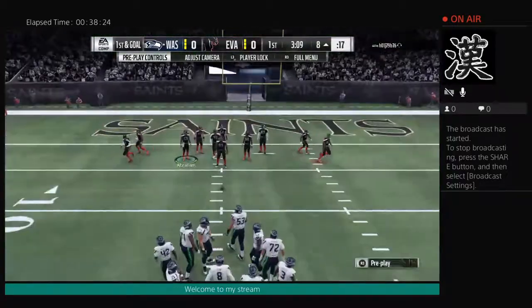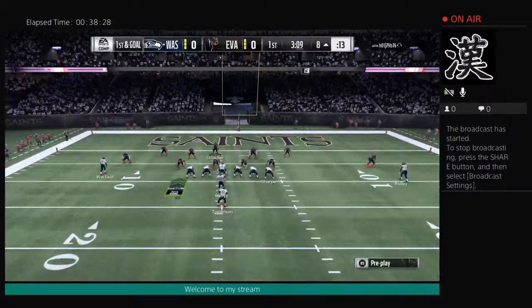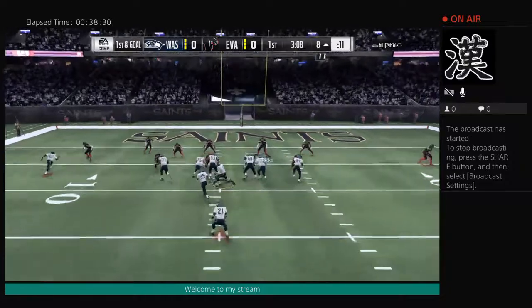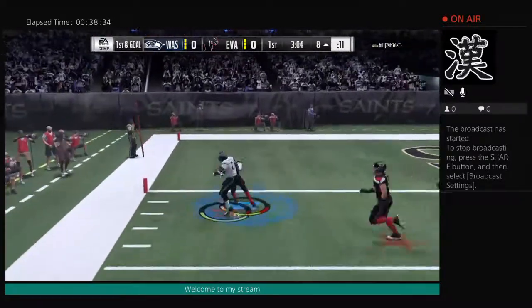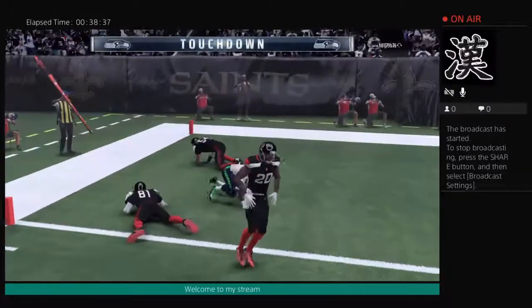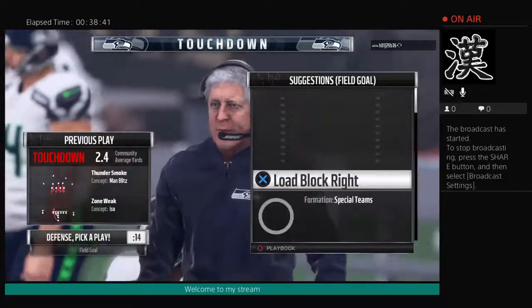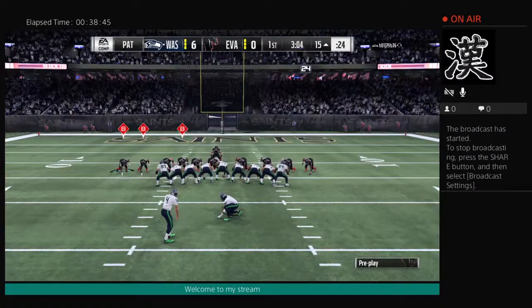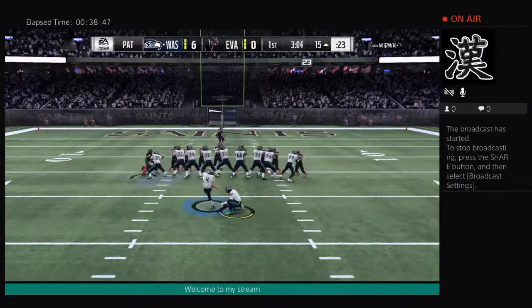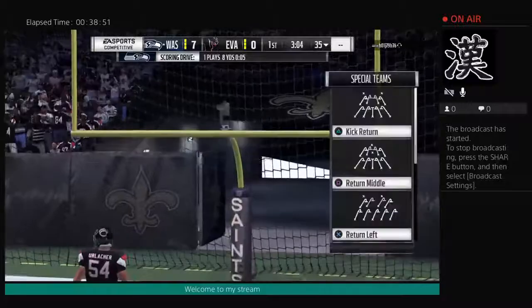First and goal from the 8. They run Tomlinson. And he is in for a Seattle touchdown. Okay. LaDainian Tomlinson, an 8-yard touchdown run. And the Seahawks have taken a first quarter lead. And this will give the Seahawks a 7-0 lead.